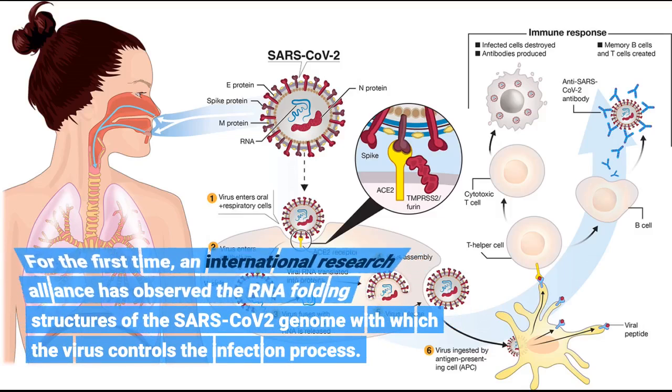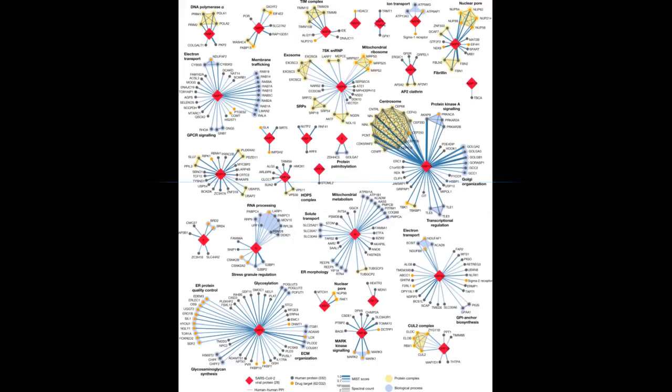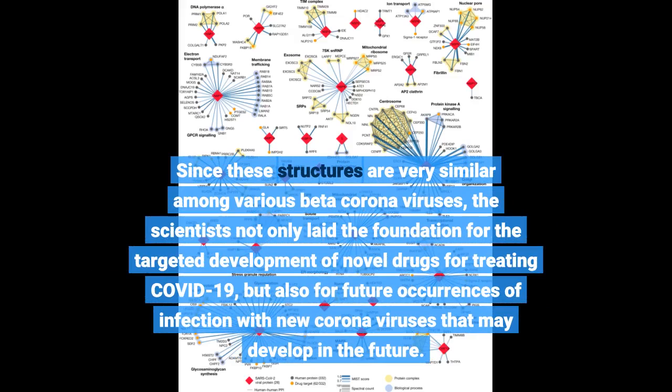For the first time, an international research alliance has observed the RNA folding structures of the SARS-CoV2 genome with which the virus controls the infection process. Since these structures are very similar among various beta coronaviruses, the scientists not only laid the foundation for the targeted development of novel drugs for treating COVID-19, but also for future occurrences of infection with new coronaviruses that may develop in the future.